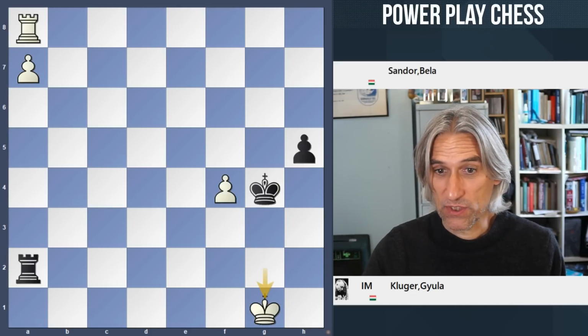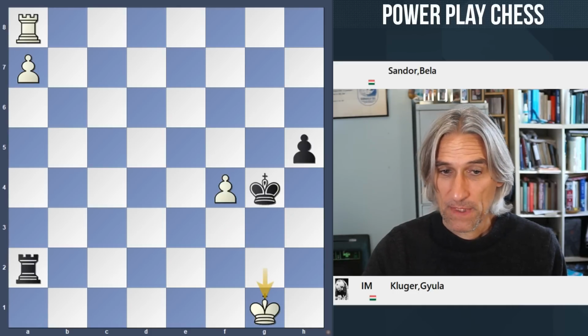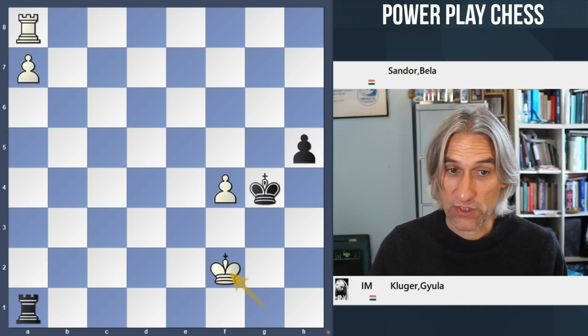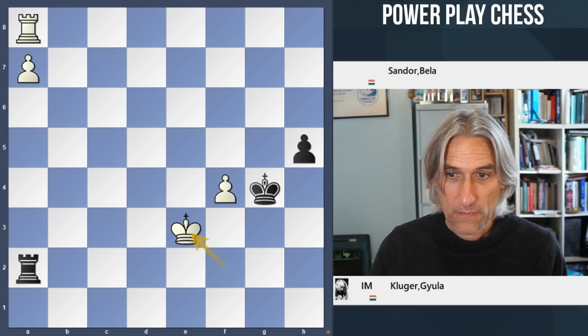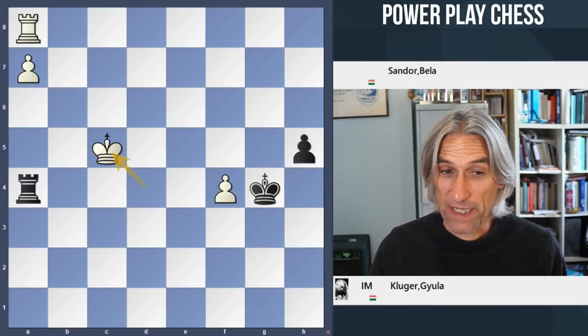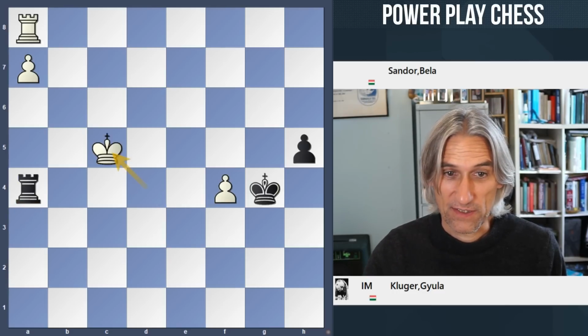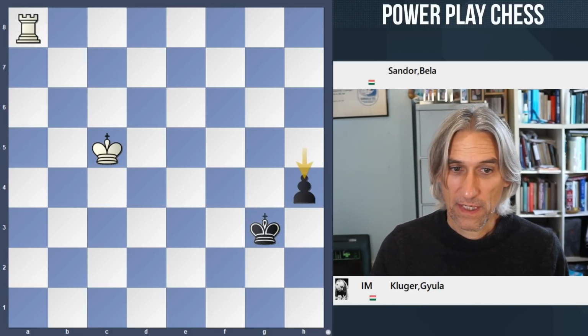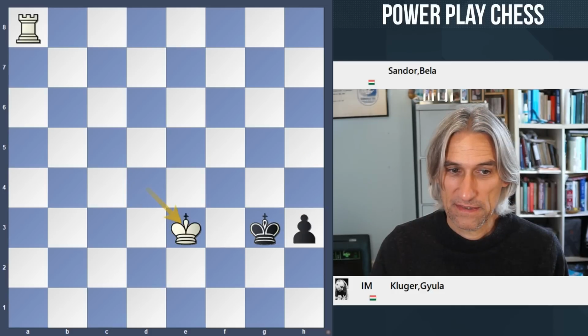Coming back to this position, let me just show you this. Instead of playing king f3, this is far less spectacular. Instead of king f3, rook a1 check actually draws. Keep checking. You check the king away, so now the king is a long way from the h-pawn, and actually you can take this pawn now. And black just gets there in time.